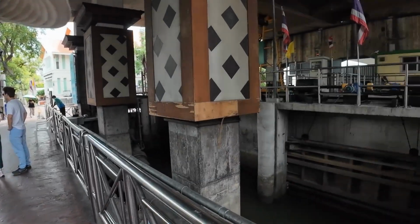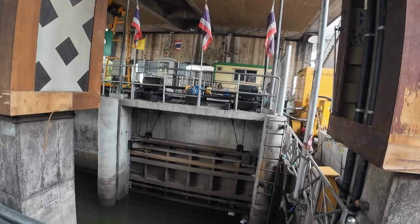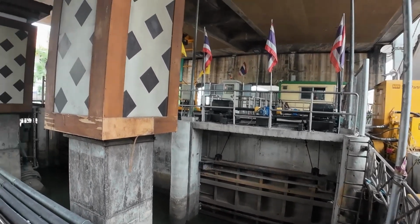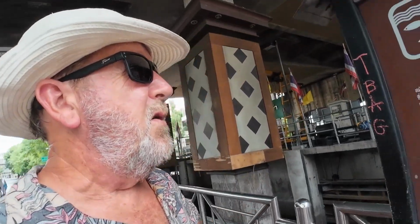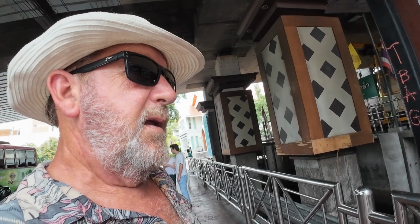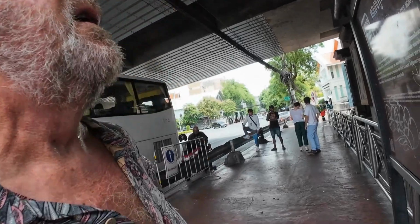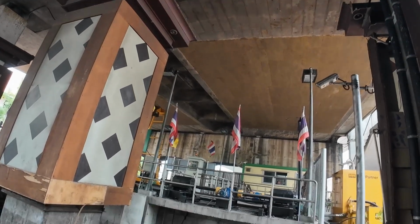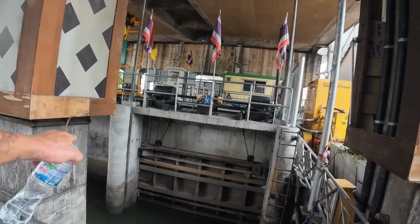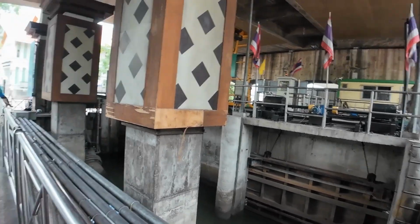Now this rather ugly looking contraption is part of the old city moat, the Klong Kweng Diom, from the Thonburi period in 1771. That's pretty old. There's a road bridge being built above it, but their gates, they go up and down here. But I'm not 100% sure which part the moat is. Anyway, there you have it.